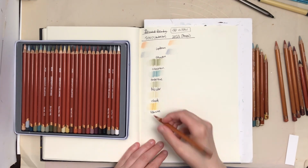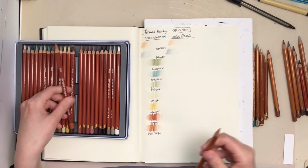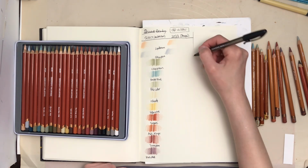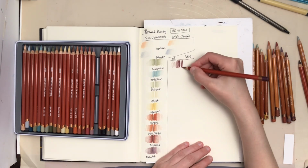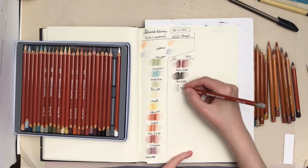And when I compare the old and the new, they match up pretty much identically. The feeling of them is pretty much identical to use between the ones I bought in 2007, which are probably even older than that, and the ones that I bought in 2023 or got purchased for me in 2023.